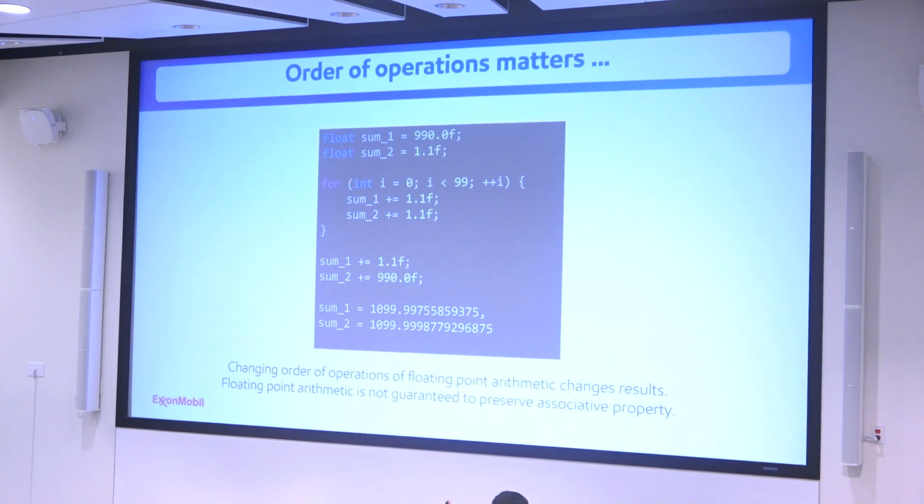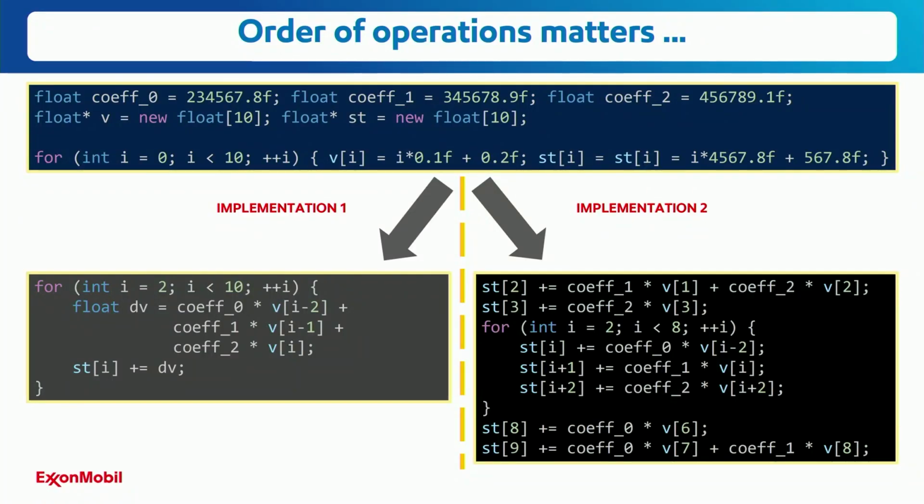I'm doing all of this in FP32. The results, not the same. This is particularly important for us because changing order of operation is something that we do a lot when we are optimizing algorithms. Here is an oversimplified example of something that we did when we went from CPUs to GPUs. Oversimplified, do not read a lot into it. It's just an illustrative example.